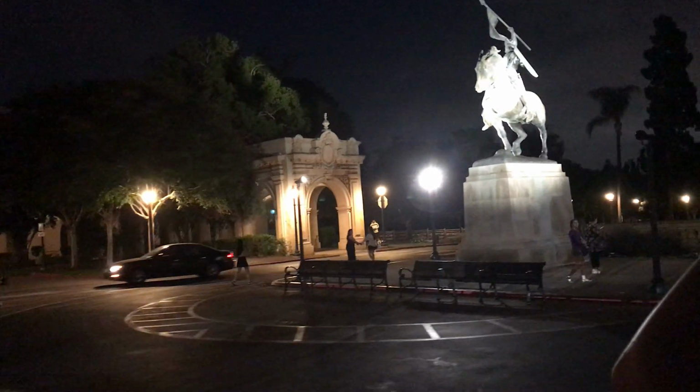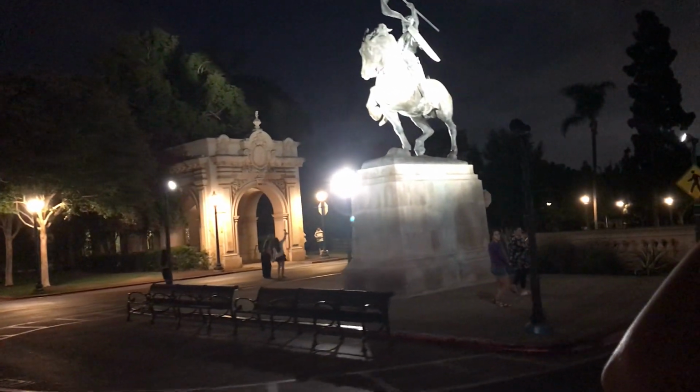The statue here was put here in 1915. The original one is in Seville, Spain, which it's supposed to look like. That statue in Seville is 500 years old. It's a famous conquistador called El Cid.